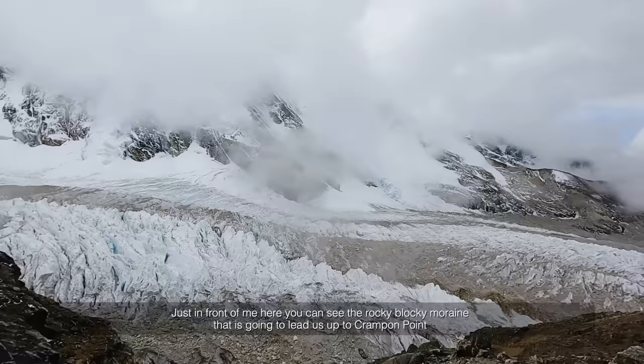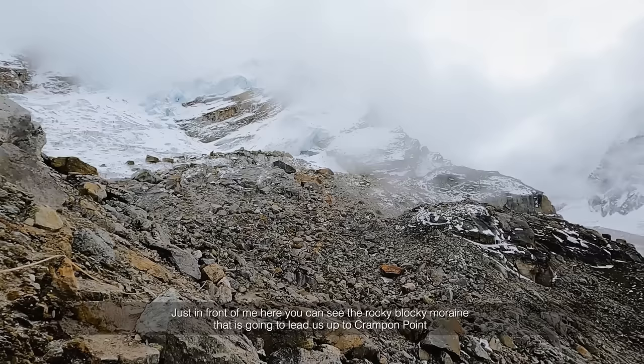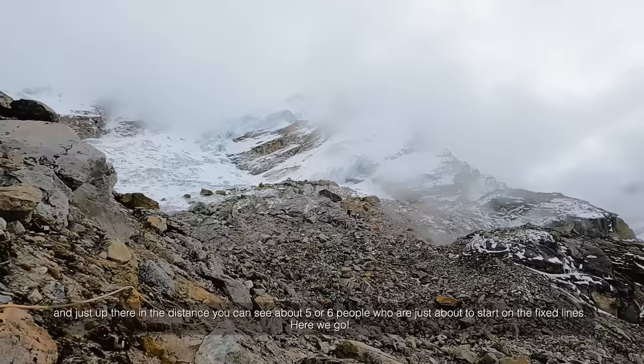But just in front of me here, you can see the rocky, blocky moraine that's going to lead us up to crampon point. And just up there in the distance, you can see about five or six people who are just about to start on the fixed lines. Here we go.